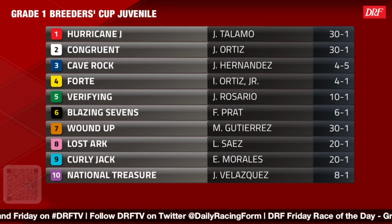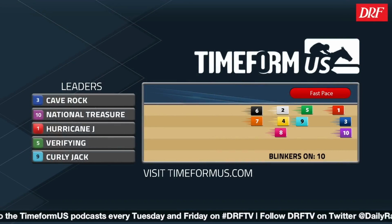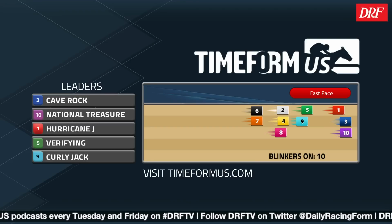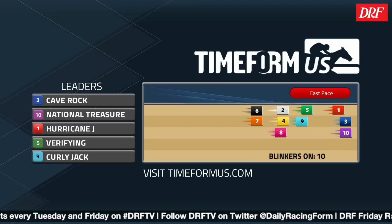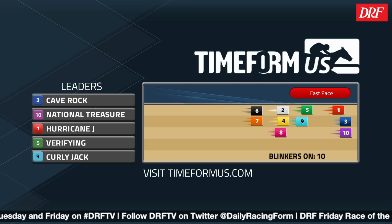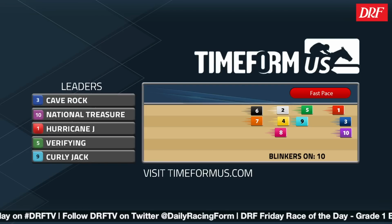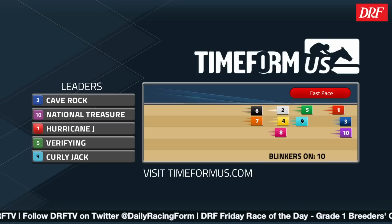Let's throw up the Timeform US pace projector because at first glance, it might look bad for Cave Rock. Let's take this pace projector with a grain of salt because his likely pace pursuer, the number 10 National Treasure, happens to be a stablemate. And I find it very hard to believe that National Treasure, even if he is fast enough to go with Cave Rock early, is going to be intent on burning that horse out. Hurricane J stretches out with some sprint speed. The question is whether he's good enough and fast enough to push Cave Rock for more than a half mile.